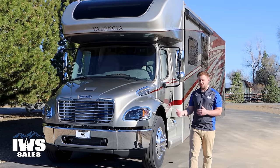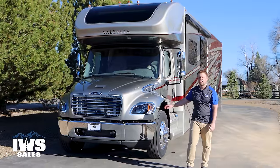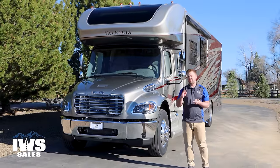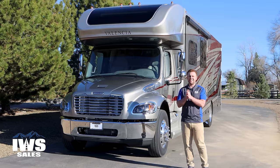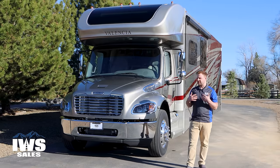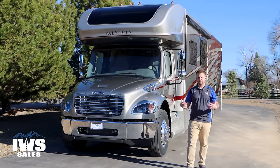That means Freightliner themselves designed this chassis to haul, to brake, to move 33,000 pounds day in and day out. So it's designed for hauling, for moving stuff.